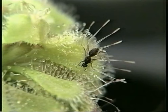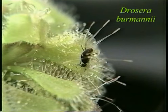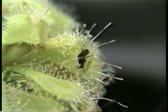In 1994, we filmed Drosera burmannii in our greenhouse to record the rapid movement of its elongated marginal tentacles, a well-known phenomenon even 12 years ago, reported to be similar to Drosera sessilifolia.